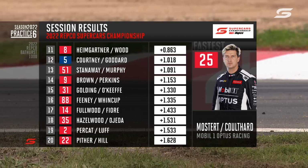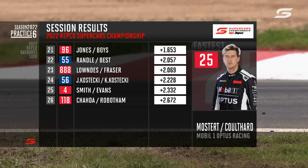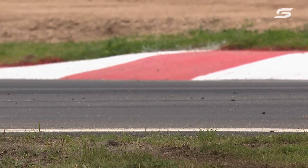We'll try and get to the bottom of the story. Brody Kostecki, Mark Winterbottom's actually shone more in this session. That's encouraging for him. Matt Payne, Scott Pye, the 10. And then the next group you can see headed by Heimgartner, Courtney, Stanaway, Brown, O'Keefe. And I'm reading those that were actually in the cars at the end of it. They're not necessarily the drivers that have done the job. So a couple of cars missing in action there as well.